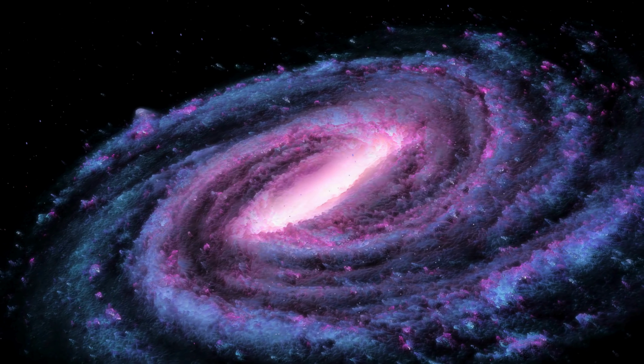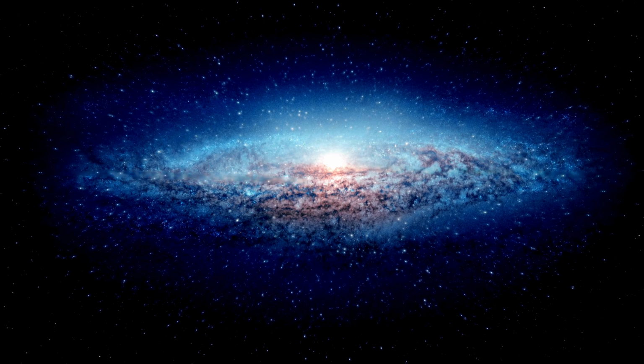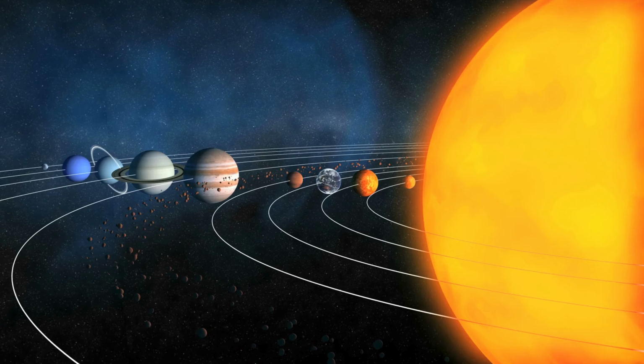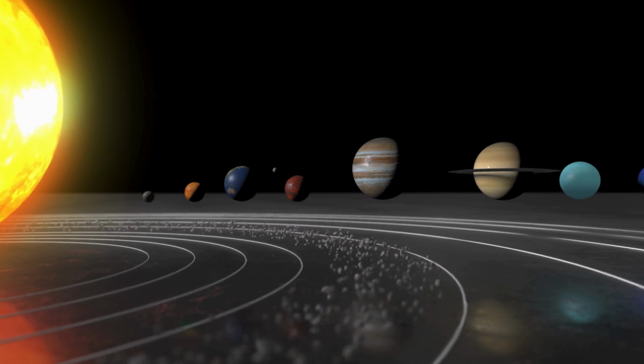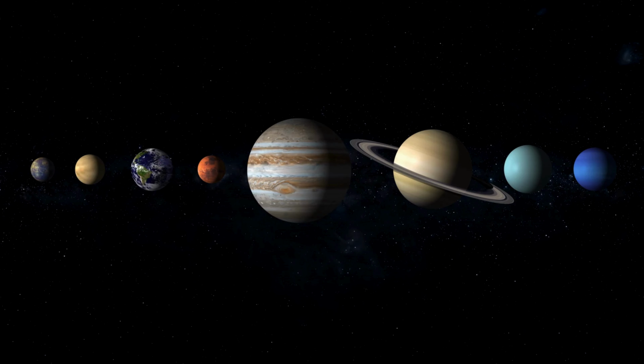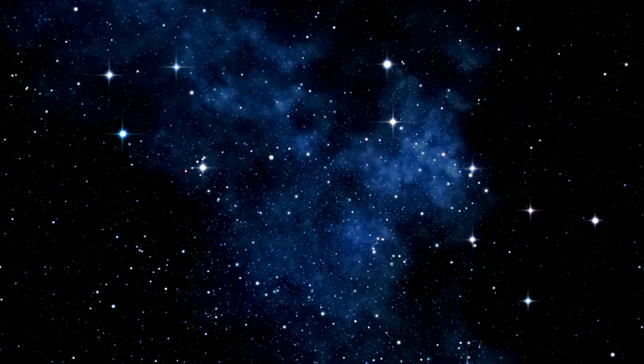Our solar system is just one tiny part of a giant group of stars called the Milky Way galaxy. The solar system consists of the Sun and everything that orbits, or travels around, the Sun. This includes the 8 planets and their moons, dwarf planets, and countless asteroids, comets, and other small, icy objects.